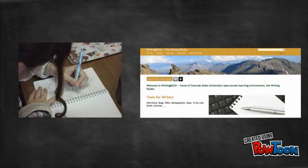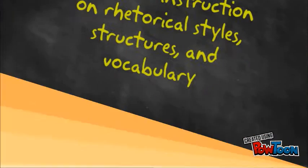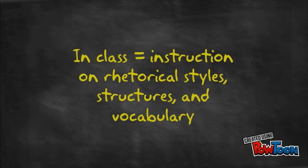So we combined face-to-face teaching with a class page on the Colorado State University Writing Studio website. The class followed the syllabus from the Colorado State University Freshman Composition Program, and the students learned the types of essay writing that are taught at Colorado State, but they chose the actual essay topics themselves.